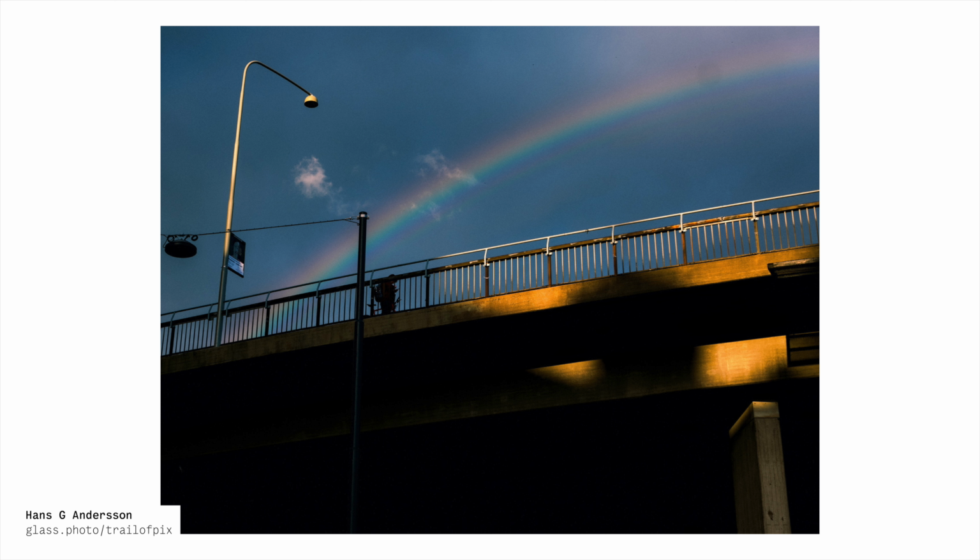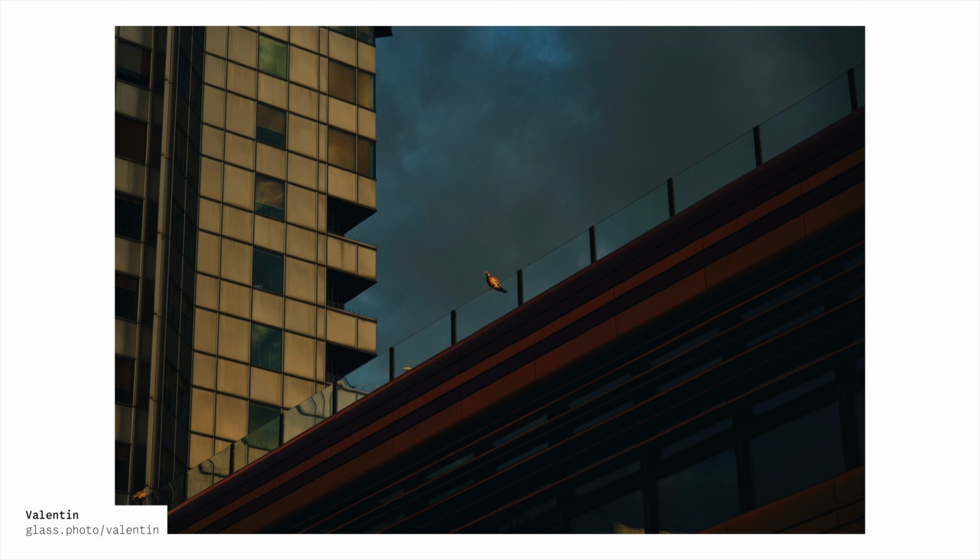This photo from Hans, come on. You know the rule. Rainbow means monthly favorite. I love this photo from Valentine for a lot of reasons. The fact that this pigeon kind of looks like a pheasant. A pheasant, do they even have pheasants in France? Yes, but only because they shoot them.